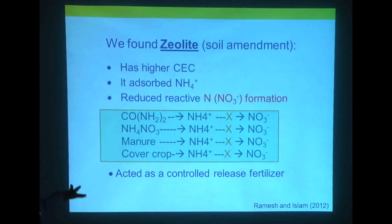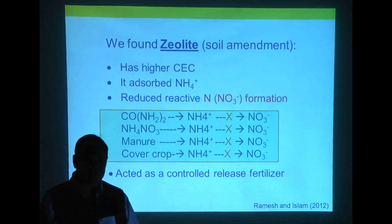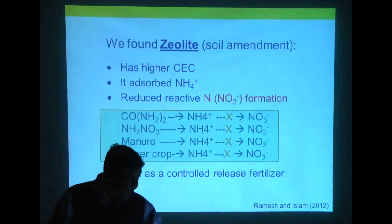And to get more enrichment, we found zeolite, a natural compound abundant in the United States. It is a really good material to hold nitrogen and phosphorus in soil. So you can maximize nutrient absorption and minimize the nitrogen input.